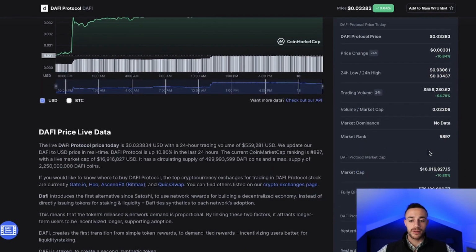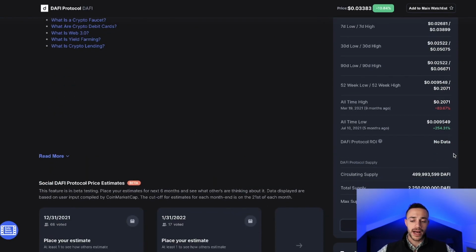Now, let's go ahead and take a look at the all-time high. We can see the all-time high of Dafi is 20 cents, and it's currently down 83%. So by no means are you buying the top if you do go ahead and decide to invest in this project. Of course, this is not financial advice at all. From the all-time low, we are up 250%. That did happen in the summertime low.